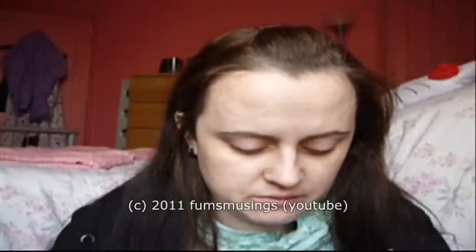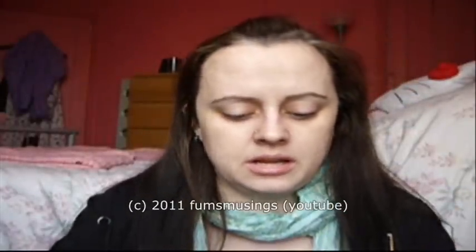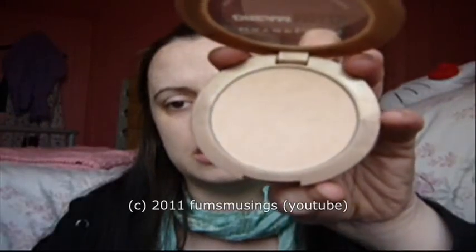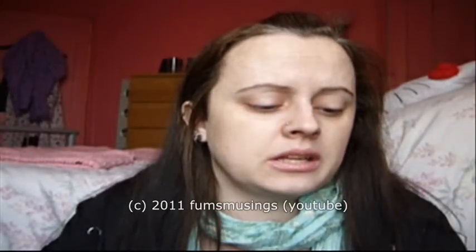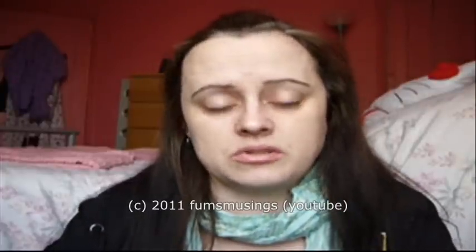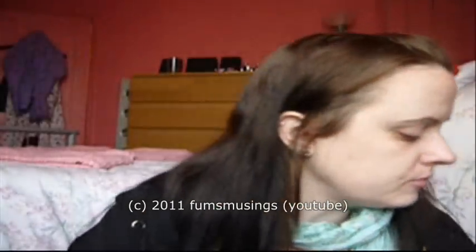My other favourite is the Maybelline Dream Matte Powder. I use this every day. When I've spot concealed with the concealer, I apply this over the top to set the concealer. It's a really nice powder and matches my skin tone fairly well. It can actually be a bit light for me, but this one's Rose Ivory, and if I use the next one up, it's too dark. This one's the closest, and once I've blended it in, it's fine. It matches my skin tone alright.